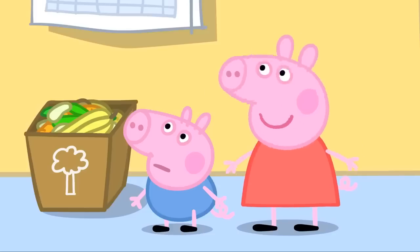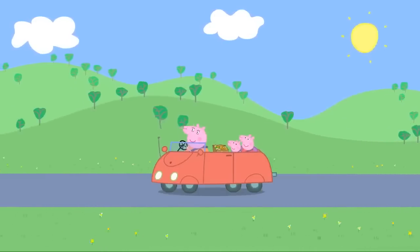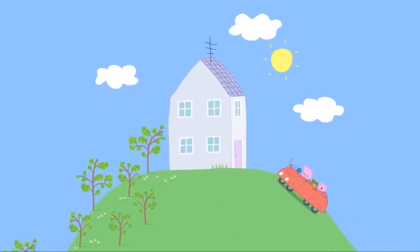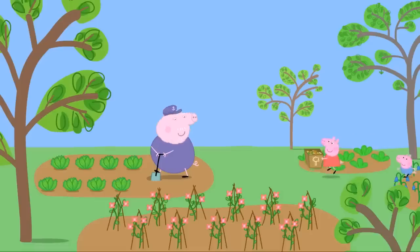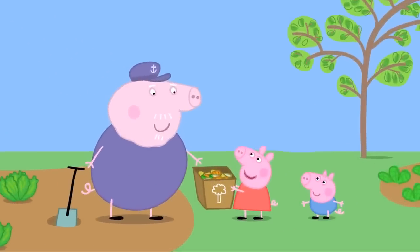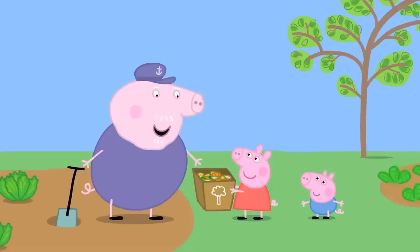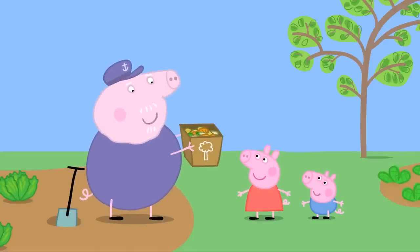Oh, goody. Mummy Pig, Peppa and George are taking the vegetable peelings over to Granny and Grandpa Pig's house. We're here! Hooray! Grandpa Pig, Papa Pig, we've got a special present for you. Ah, vegetable peelings. Fantastic. My garden will like these.